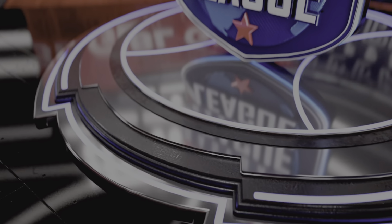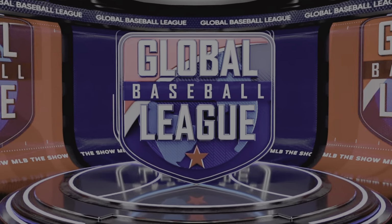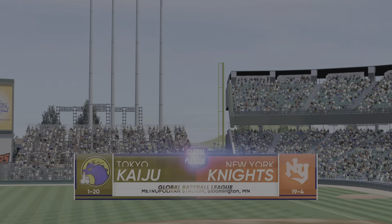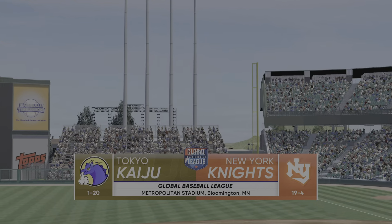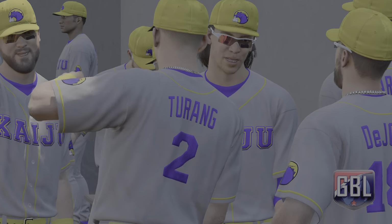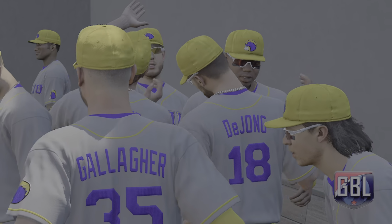It's the New York Knights hosting the Tokyo Kaiju. We are at Metropolitan Stadium. It's a day game, former home of the Minnesota Vikings and Minnesota Twins. Diamond Dynasty Baseball coming to your homes. It's the Kaiju going up against the Knights. The Kaiju are 1-20. The New York Knights are 19-4. Whitey Ford on the bump, first pitch coming at you right after the New York Knights here this afternoon.